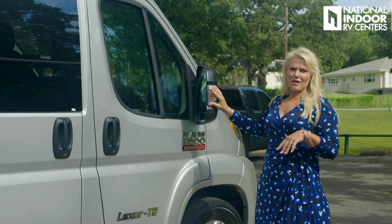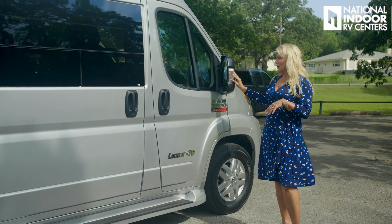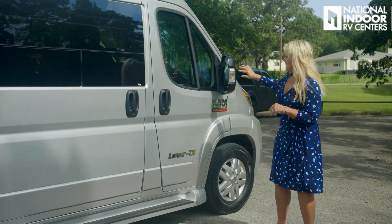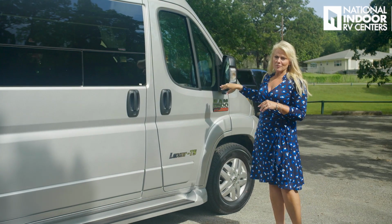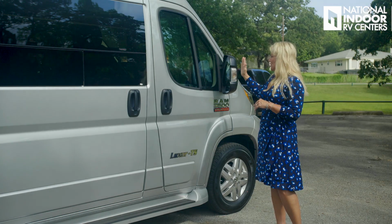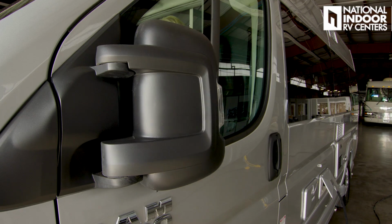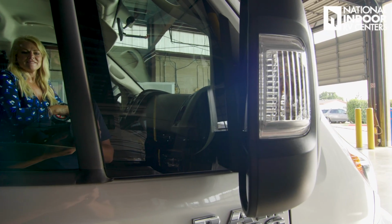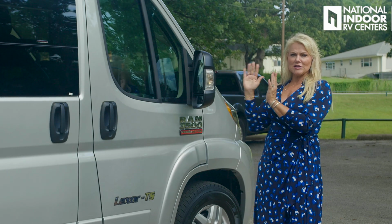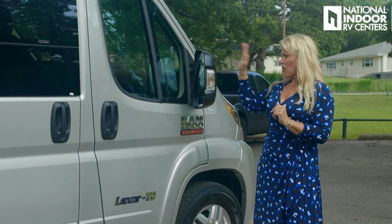So I want to spend a little time on these mirrors. First of all, you can see that we've got the turn indicator in the mirror, and these are internally controlled. So you can adjust the top and bottom mirror electronically from inside. And also you can retract and extend these mirrors from inside. So when you're parking your car or your coach, you want to bring those mirrors in so that no one hits you. That's really nice. You can do that all from inside.